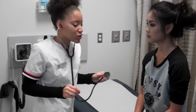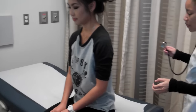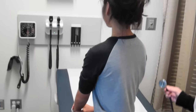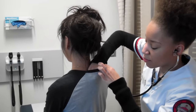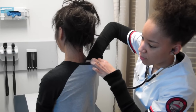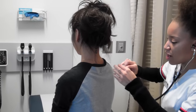Okay, good. And those were low and soft in amplitude and pitch. All right, now posteriorly. Can I get you to turn again? Okay. And now for your bronchovesicular along your vertebral column. Okay, good. And again, those were moderate in amplitude and moderate in pitch. And now for your vesicular.